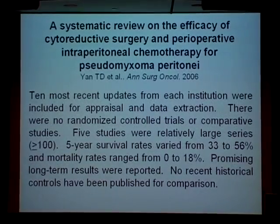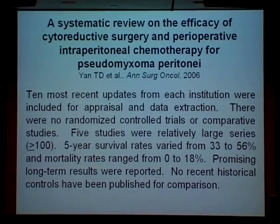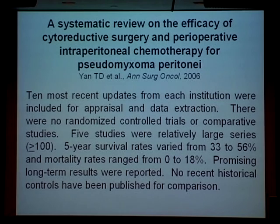Too fast. Okay, I'm just saying this is the standard of care. Don't let anybody tell the PMP Research Foundation you need to do a randomized controlled study. Does chemosurgery work, or should we go back to surgery only? I wouldn't fund that project if I were you, to tell you the truth.